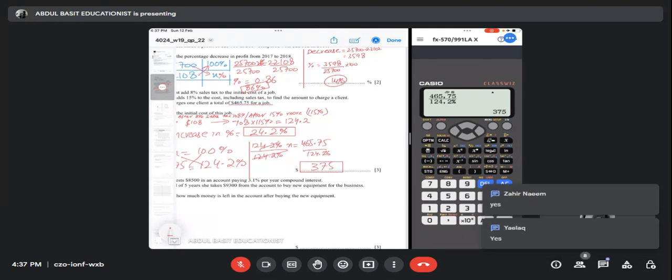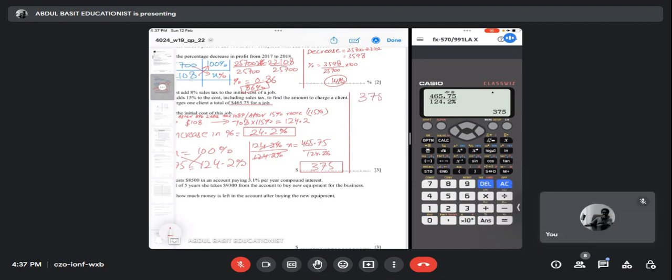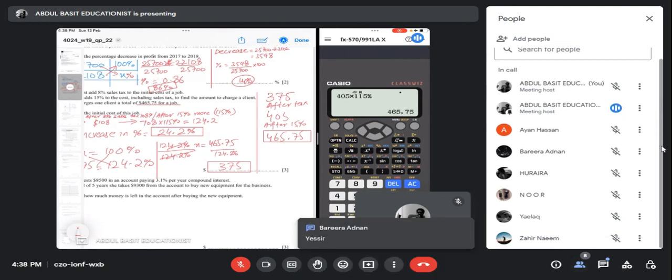Yes, sir. Okay. Now please everybody, मैं जरा question को justify भी करूँगा. Like for example, see 375 is our answer. Let's add 8% tax first. 8% tax add करते हैं तो मतलब 108% होगा. 375 multiply by 108%, ये आ गया जी हमारे पास 405 after tax. After tax, now I have to add 15% more. So 405 multiplied by 115%. I'm just justifying the question. See, we got 465.75 after 15% tax. समझ आ गई सबको बेटा? It's a justification for the question. Is this clear, everybody? Hurera, Ramsha, Noor, Barira, is this clear, beta?